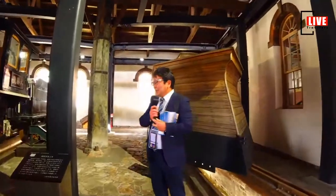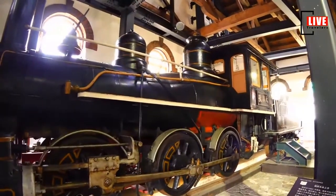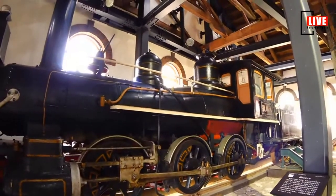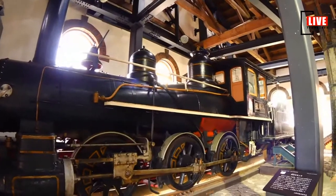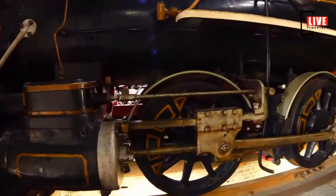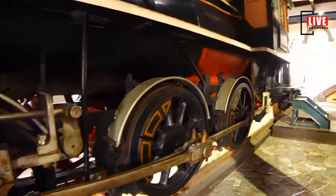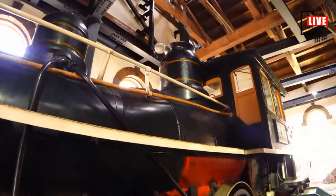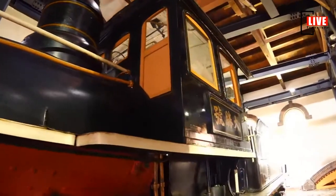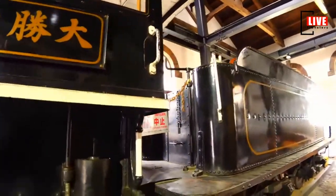Yeah. So, as I said, this roundhouse was built in 1885, and starting in 2006, it took 4 years to make this building earthquake-proof, and they also restored the original shape. It cost $3 million in order to preserve this building.